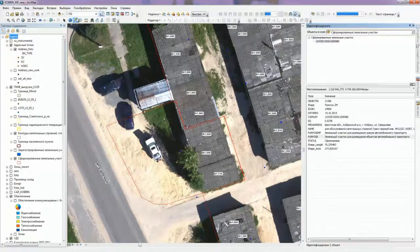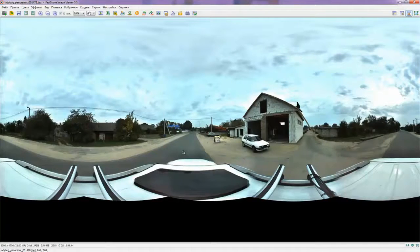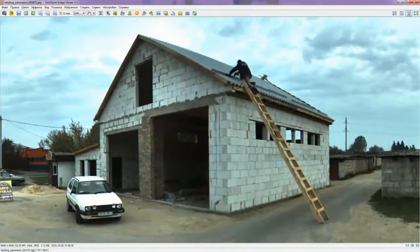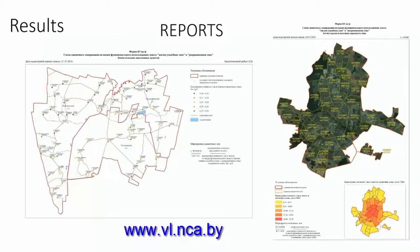Today you can find on the map of the Republic of Belarus the mass valuation results for lands and land plots, and use them for different purposes, including taxation. This information is free of charge. Use our website www.vl.nca.by.